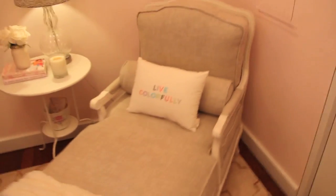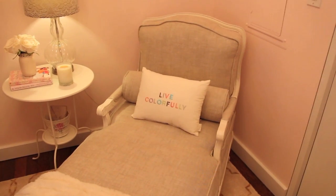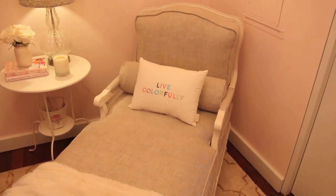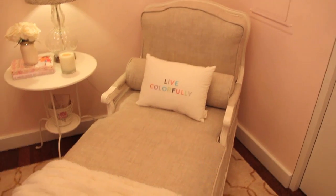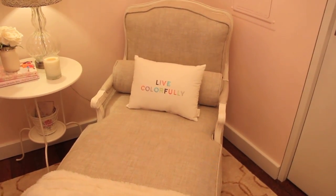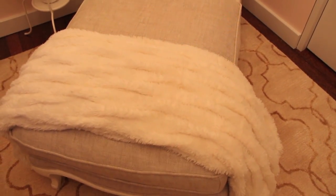Okay. And then I got this chase from Restoration Hardware, again on one of their sales, so just keep your eye out on their emails and stuff. I never pay full price for anything from sites like that because they're constantly having sales. And then that is a Kate Spade pillow that I got at Bed Bath & Beyond, and I love it. And then I have this little Z Gallery throw on the end.